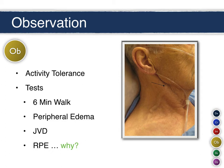There are 2 tests that we do to measure activity tolerance, and these are pretty standardized tests. One is the 6-minute walk test. There's a lot of normative data for patients who have heart failure. So you ask the patient to walk for 6 minutes. You try to make it into a circuit so they're not pacing back and forth. The patient can stop and take a break however they want, but you measure their distance walking over the course of 6 minutes. The other one is the rate of perceived exertion scale, so the Borg RPE.